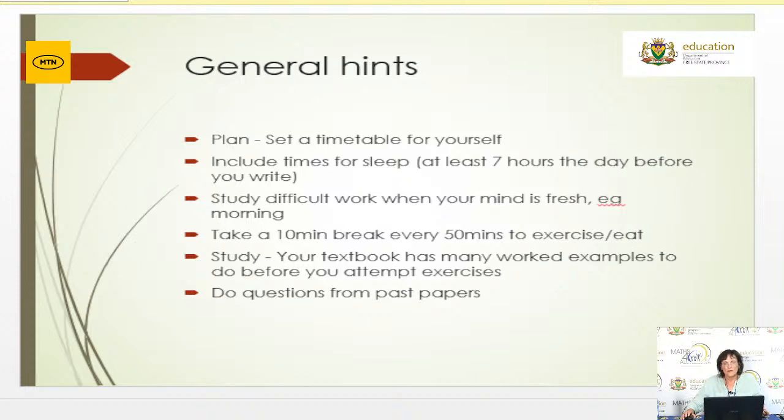Now, when you study, what I would suggest is that you have two main things with you. You have your textbook and other books that you might have, but the main thing that's important is your exam guideline. You need to study the definitions from your exam guideline, not textbook definitions, exam guideline definitions.